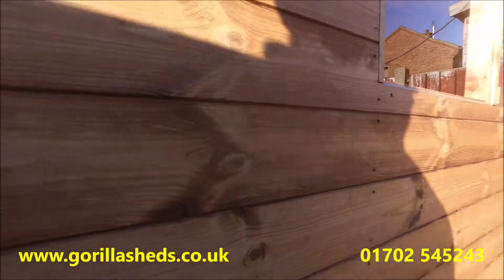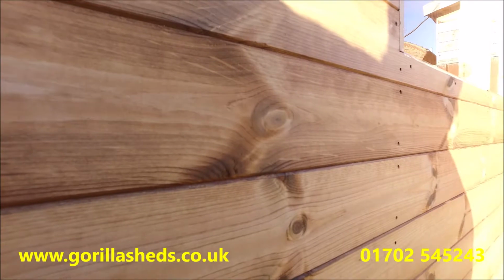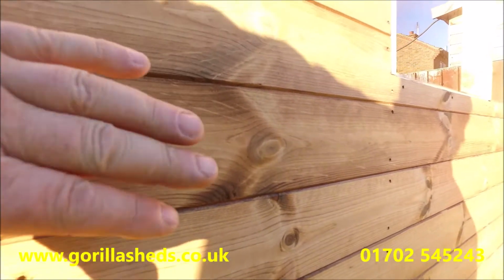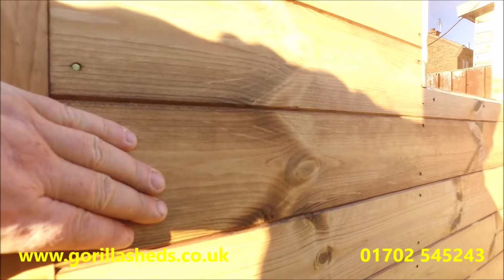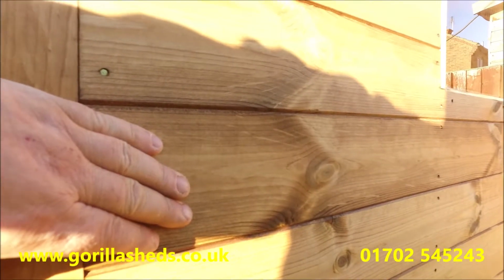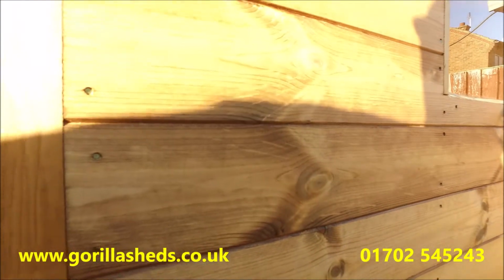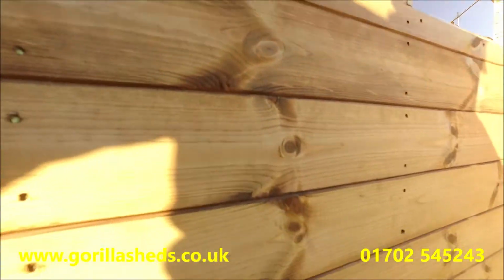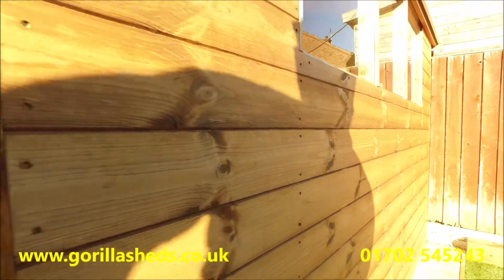The cladding on this shed, this is a 5th grade or better Scandinavian redwood. This is our standard cladding. It's 12mm finished thickness, so it's variously quoted as either 12mm or 16mm. We prefer to quote it at 12mm because that's what the client's actually getting. And it's a 5th grade or better Scandinavian redwood pine.